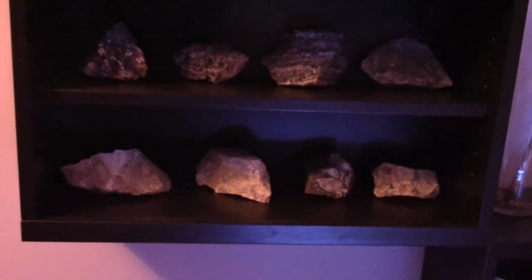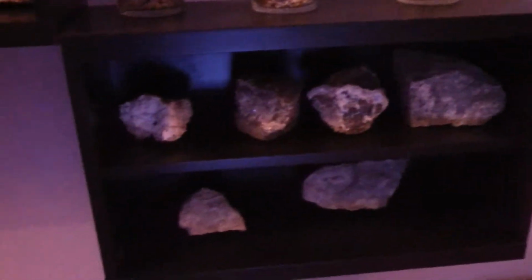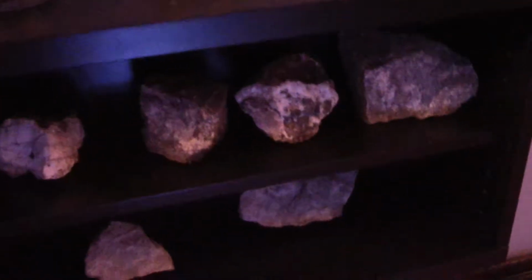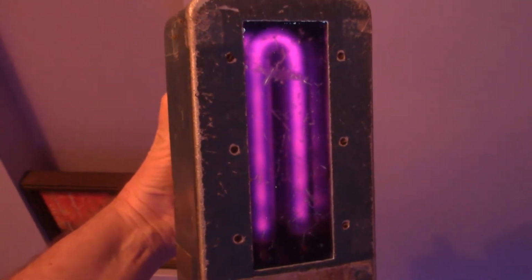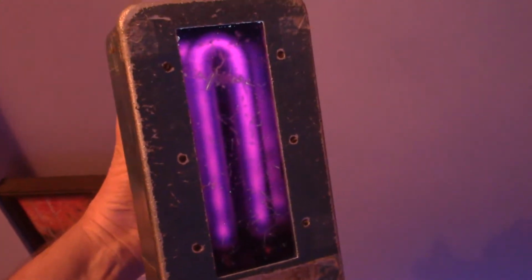And so you may ask, what's the fuss about all these rocks? I finally made a living room display with the rocks sitting on shelves. And you can see they're nothing really special to look at if you don't have a UV light on them. So why not get this UV light going? And you see some purple light coming out of there, but that's not actually the UV. The UV is invisible. The purple is just near it. Ultraviolet is just beyond violet. So let's turn some lights off. Let's see if this shows up on camera.